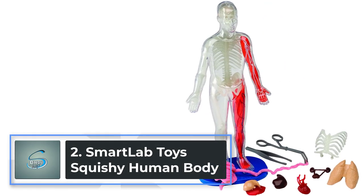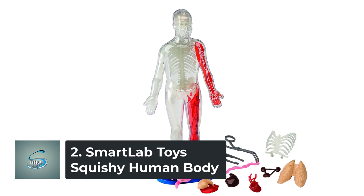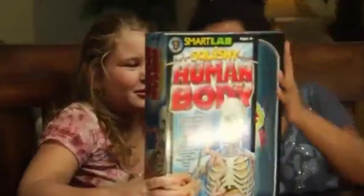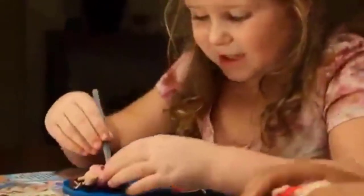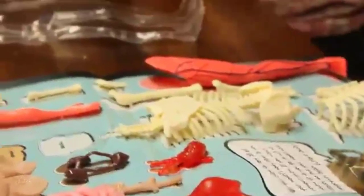Number 2. SmartLab Toys Squishy Human Body. With this hands-on kit and tour guide, kids enter the fascinating world of the human body. Complete with removable squishy organs as well as representative skeletal, vascular, and muscular systems, kids explore the complex inner workings of the human body and literally see how it all works.